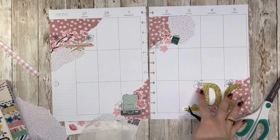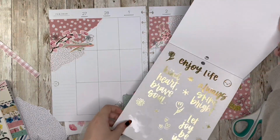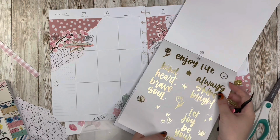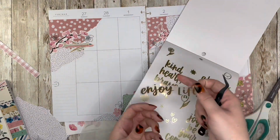We've got the gold with the gold glitter letters, so I could take the Gentle Reminders book and just use these. I like Let Joy Be Your Compass, like traveling, always shine bright, enjoy life. You know, that's kind of cute. So let's add some of these in.